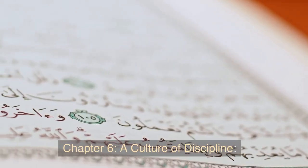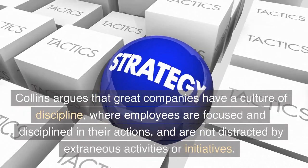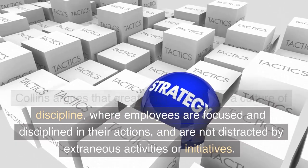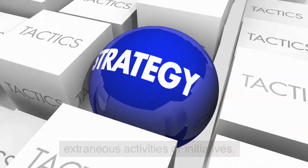Chapter 6, A Culture of Discipline. Collins argues that great companies have a culture of discipline, where employees are focused and disciplined in their actions, and are not distracted by extraneous activities or initiatives.